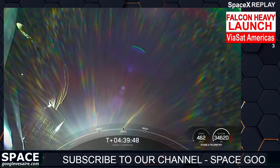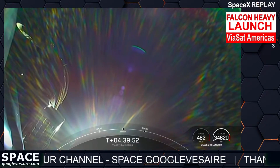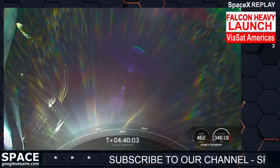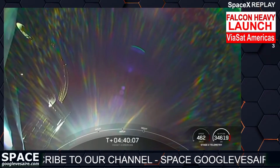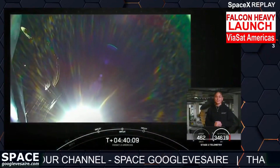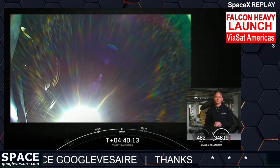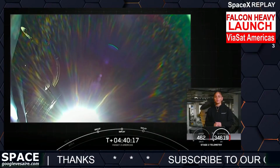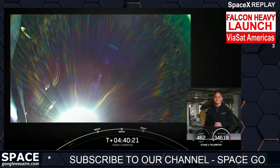What you're seeing on your screen is a view from the second stage looking forward. So we should be able to see the payload deploy here shortly. Gravity Space 1 spacecraft drift away from Falcon 9's second stage. So next up will be the final milestone of today's mission, the deployment of Astranis' first micro-geo satellite, which is scheduled for the T+ 4 hour and 46-minute mark. We'll see you back here in about 6 minutes.